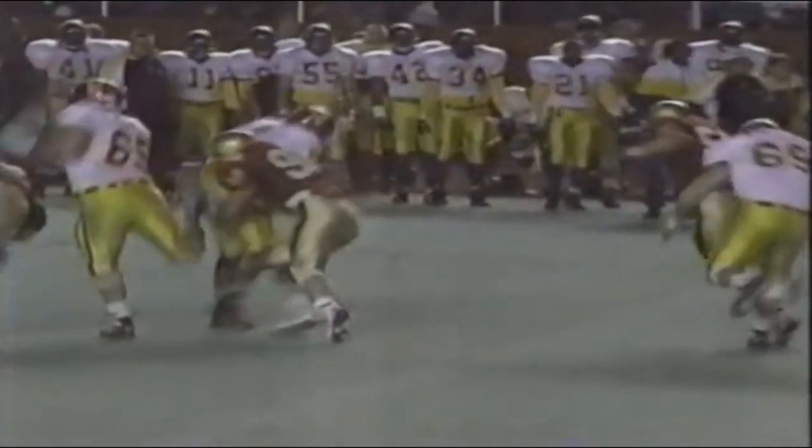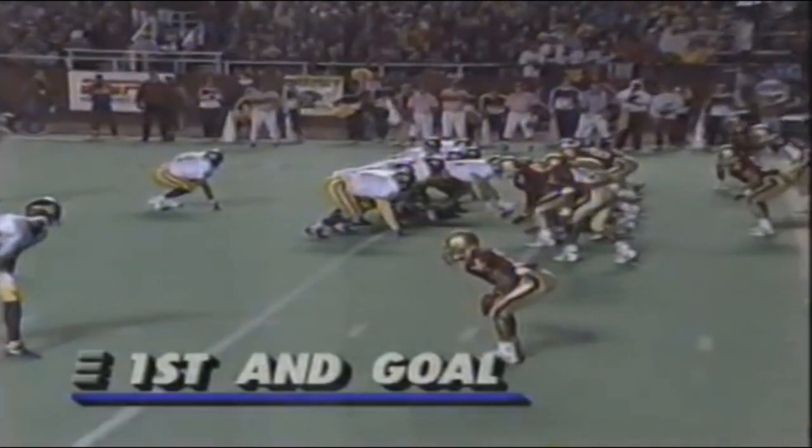Kearney comes up with a big catch, and that's a big play on a missed assignment by the defense. Kelchner into that throw, catches one big from Ted Page right in the gut, but you'll take a big play like that. Kearney's already got a 100-yard game, his 4th of the year. 1st and goal at the 4.